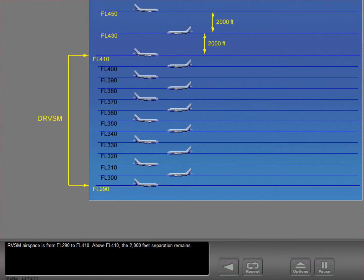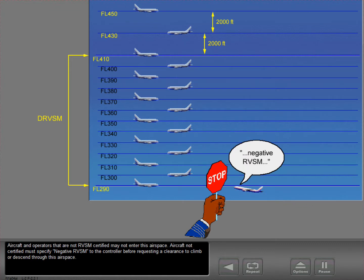RVSM airspace is from flight level 290 to flight level 410. Above flight level 410, the 2,000 feet separation remains. Aircraft and operators that are not RVSM certified may not enter this airspace. Aircraft not certified must specify negative RVSM to the controller before requesting a clearance to climb or descend through this airspace.